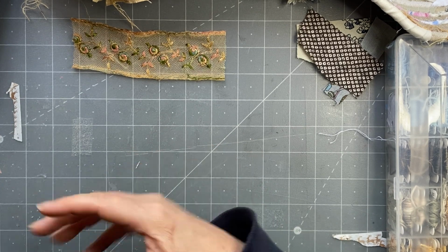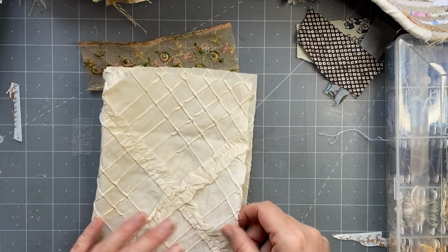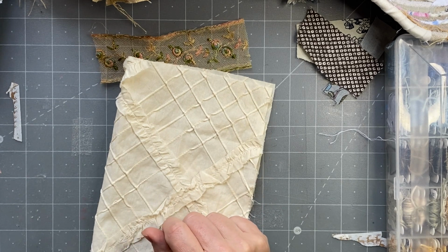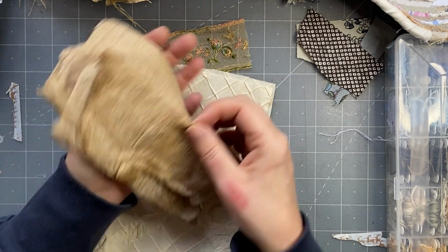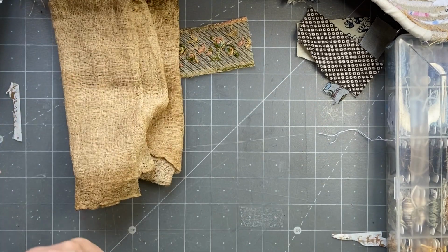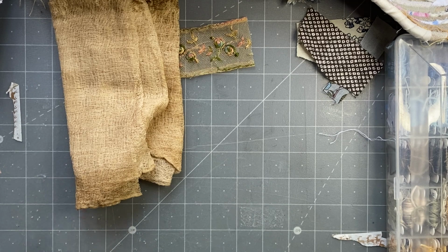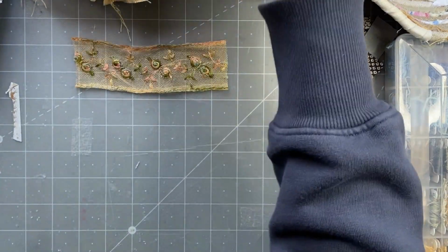I quite liked this fabric too. I thought maybe I could use a piece of that. Now that would be a pretty journal cover, wouldn't it? Maybe I shouldn't use that. Or I could use some of her lovely cheesecloth as well. They would go. Oh, maybe we'll use these. You see, it's coming together. What other bits and bobs? This is always a favourite, so we'll pull that out. Okay. Oh, and I've also got this here.